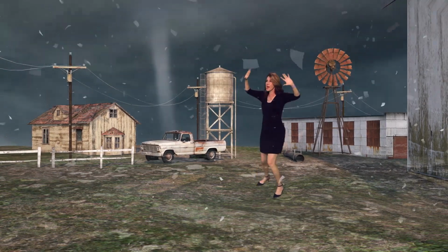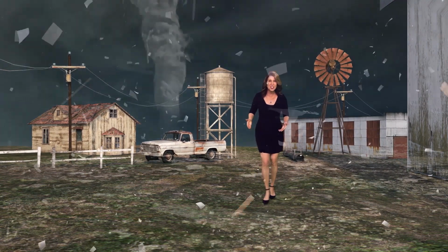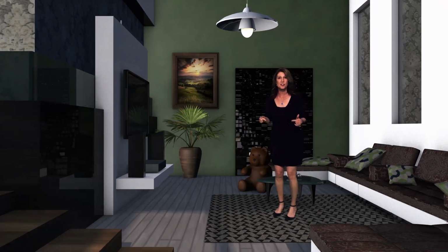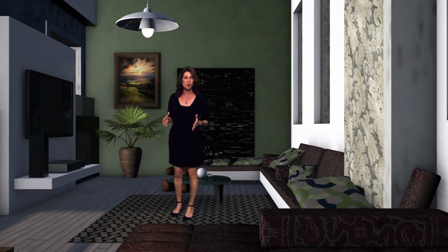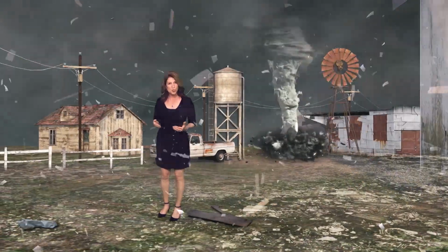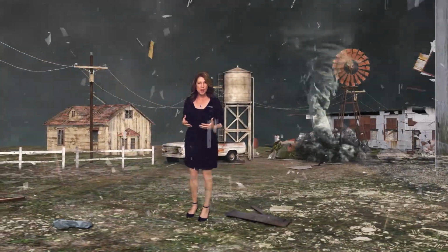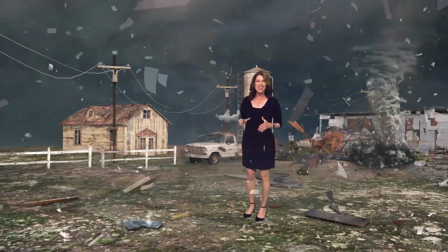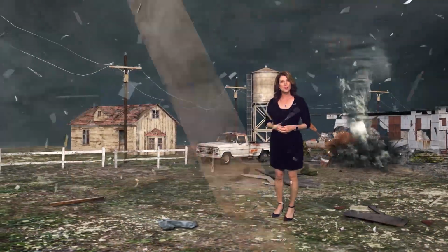Oh, look at this. We have debris. The tornado has touched down. It's time to seek shelter fast. You want to get into the lowest level of your house with the least number of windows possible. Wind speeds in a tornado can reach over 200 miles per hour, and the debris flying through the air at fast speeds is what leads to most tornado fatalities.